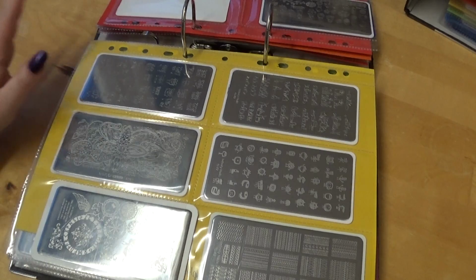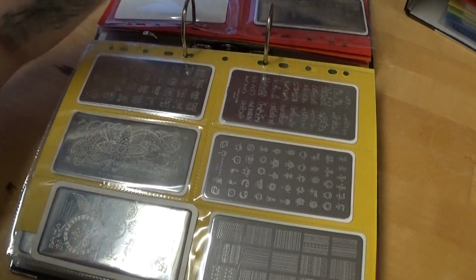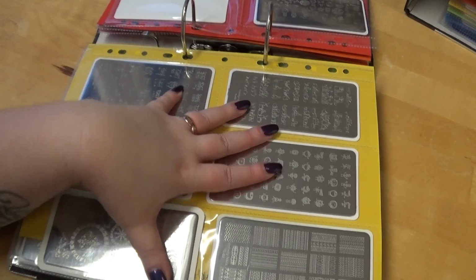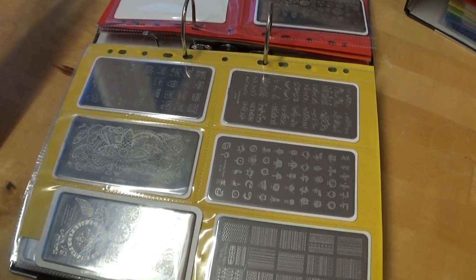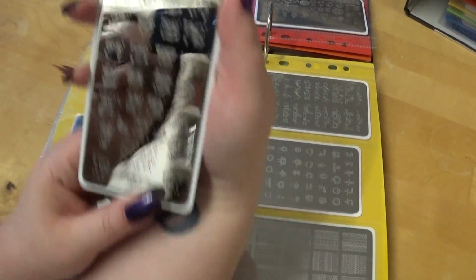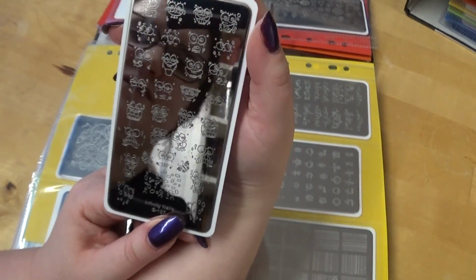Really nice. Infinity Nails, if you don't know them, they are located in the Netherlands. She has an online store where she sells both indie polishes and stamping stuff, but she also has her own line of stuff. And the favorite one that I bought from this brand is this one that has all the SpongeBob faces on there. I just freaking adore this one so much.